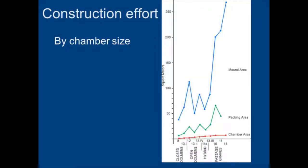The expectation was that increased chamber size would be associated with similar increases in the size of the packing and the mound. However, a surprising zigzag pattern affects this general trend.